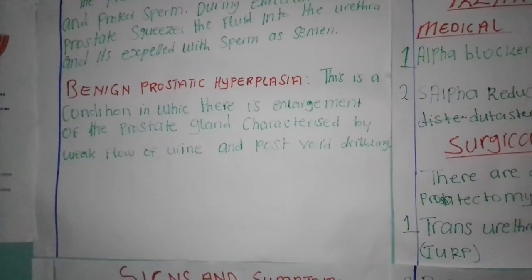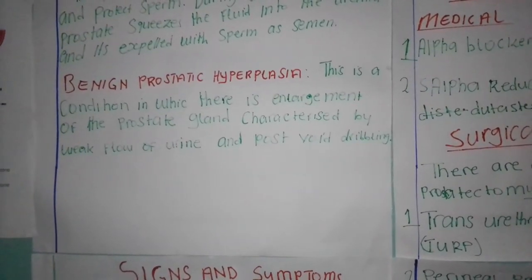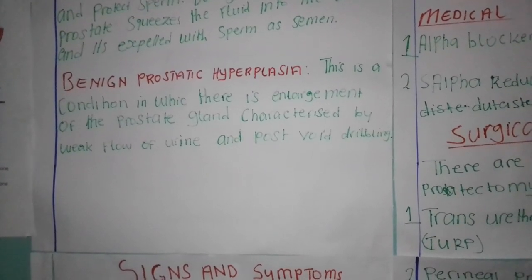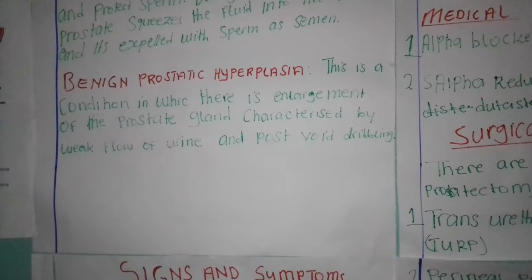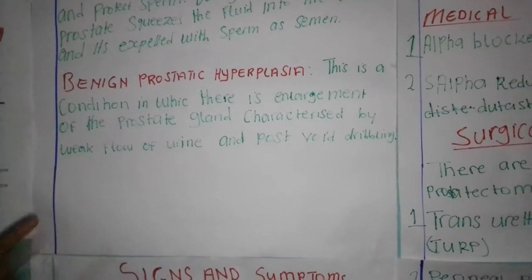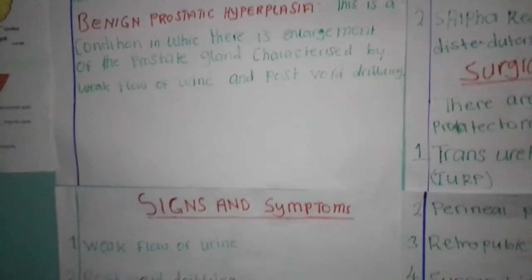Alright, so now, what is benign prostatic hyperplasia? This is a condition in which there is enlargement of the prostate gland, characterized by weak flow of urine and post-void dribbling.